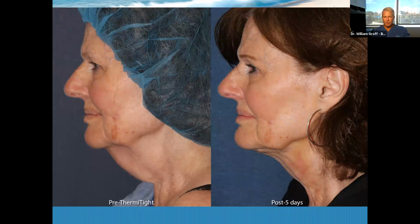I just like this picture because this woman was in her 70s and she had really never had anything done. She'd come from the Midwest and her neck really bothered her. You can see it was quite a lot of volume there, a lot of laxity. Now she's only 5 days out here, so there's still some swelling underneath and some bruising, but what a difference.